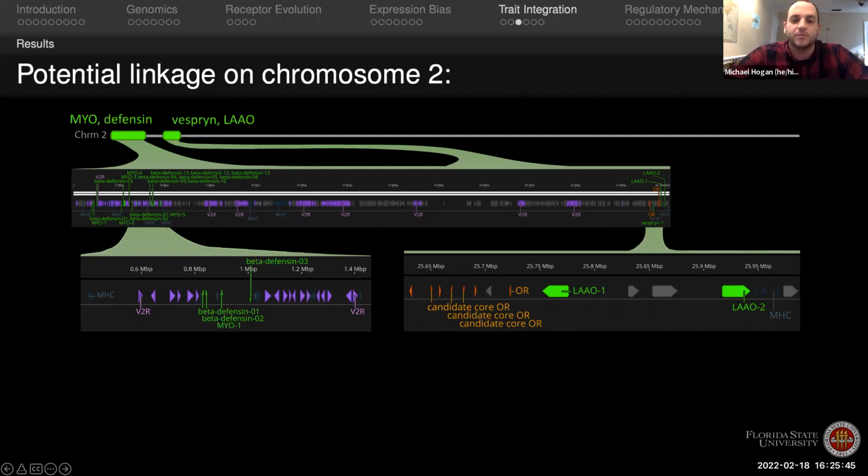Further down on chromosome 2, we see a different toxin which causes hemorrhaging and bleeding called L-amino acid oxidase. And it is directly flanked by olfactory receptors, including several that I marked earlier as core predatory candidates.